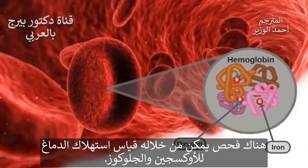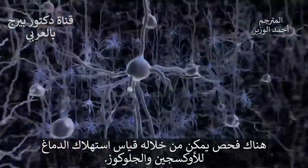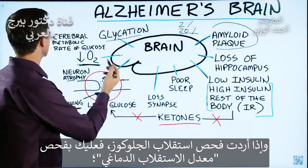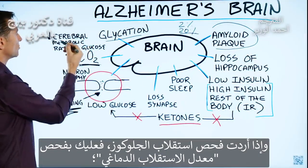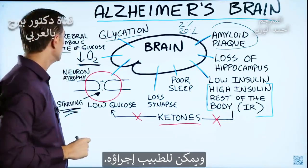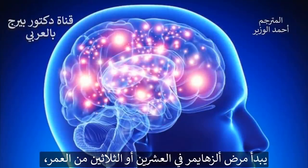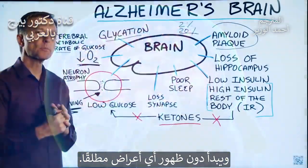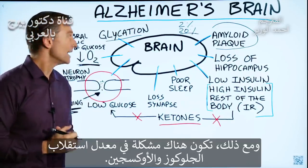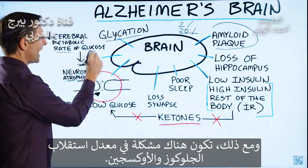There are certain tests that can be done to measure the brain's consumption of oxygen and the consumption of glucose. If you wanted to check the metabolism of glucose, you would want to check the cerebral metabolic rate. There's a test that you can do. You can check with your doctor. Maybe they can do that, because here's the thing: Alzheimer's starts in your 20s or 30s, and it starts out completely asymptomatic. There are no symptoms at all. Yet you're having a problem with your metabolic rate of glucose and oxygen.